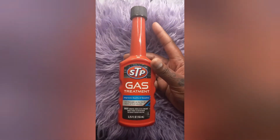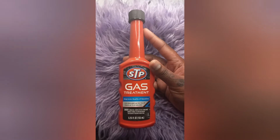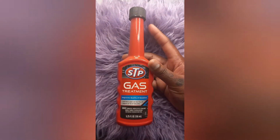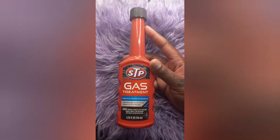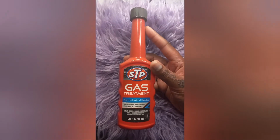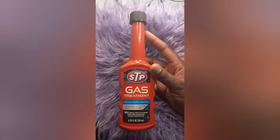Also, if you have any type of gas problems where you have something going on with your tank, or your gas gauge is not working in your car, this will not fix that. I just want to throw that disclaimer out. This is just to help you keep gas longer in your vehicle. There's not always a guarantee that you will save money. Like, don't put this in and be like, oh, I'm about to save money.